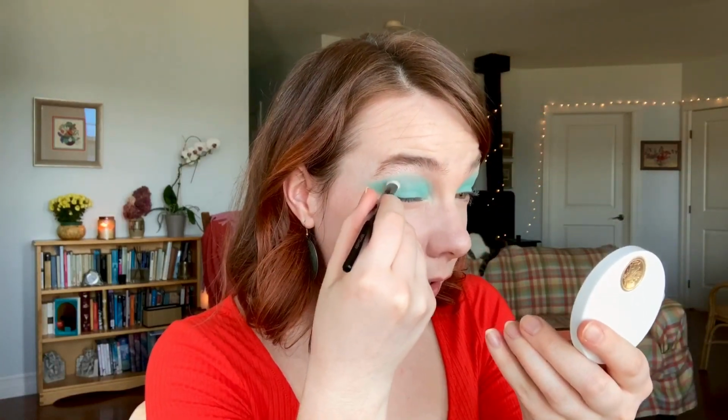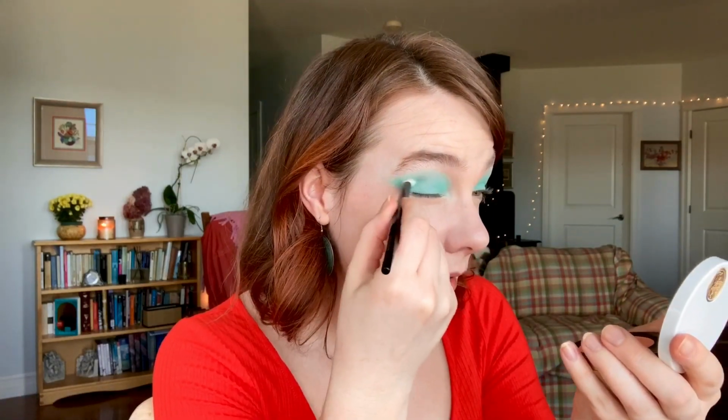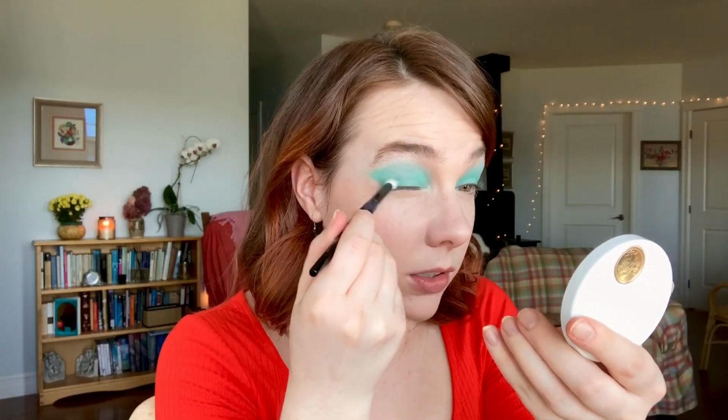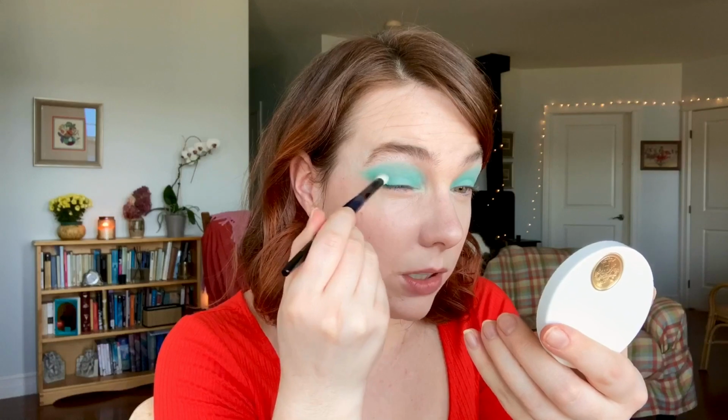Okay, now that I have that color on, I want to go into that slightly deeper version of it, which is called Green Tea, onto the same soft shader brush, and just create a little bit more depth in the outer corner. It's still probably all going to look like one color, but this is just going to give it a little bit more dimension.